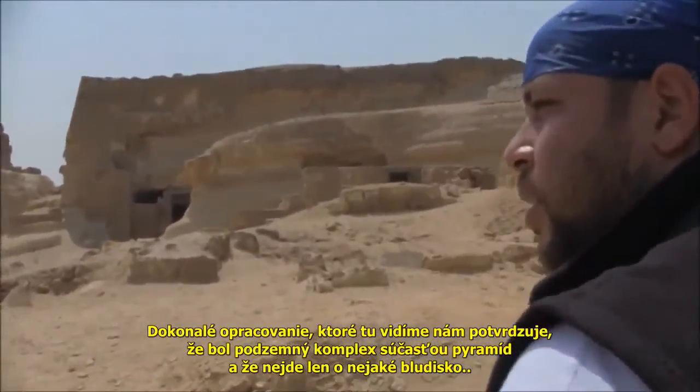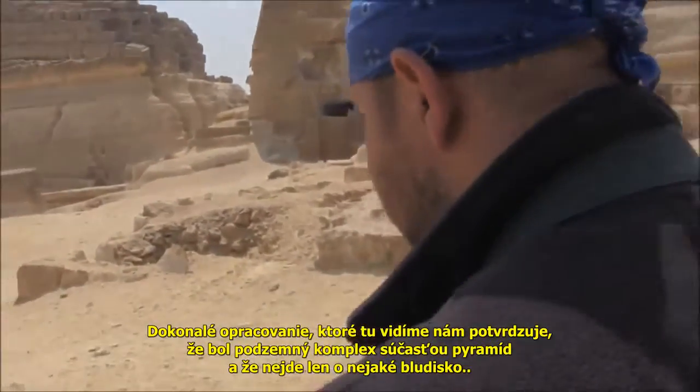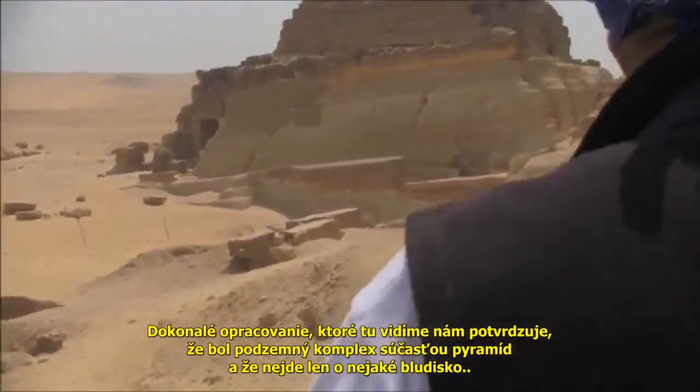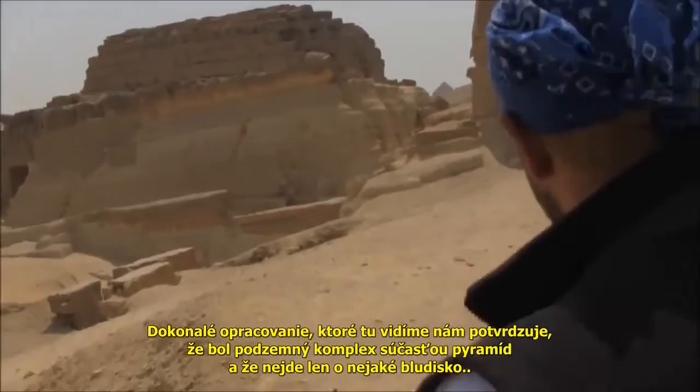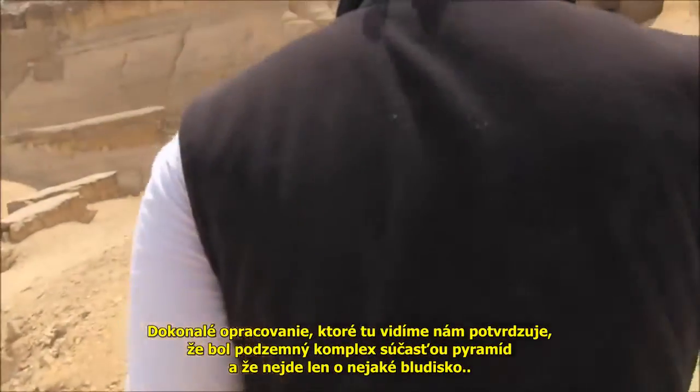I said the ultimate machining we see in the Serapeum makes us positive that the underground complex is originally part of the bigger plan with the pyramid, and not something that was made later. We can take a break here.